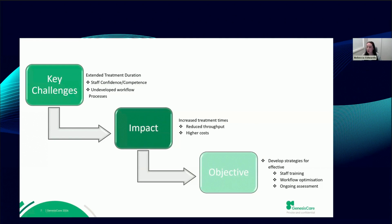So the increase in treatment time and reduced operational efficiency has the potential to lead to extended patient treatment times, which can adversely affect patient satisfaction and outcomes, reduced throughput, impacting the facility's ability to handle the same volume of patients as before, and therefore the potential to increase operational costs associated with longer treatment sessions and the potential for needing more staff.